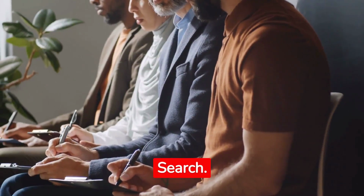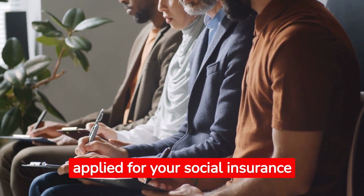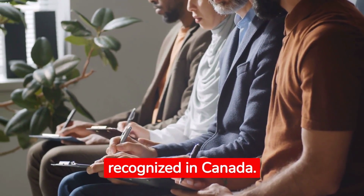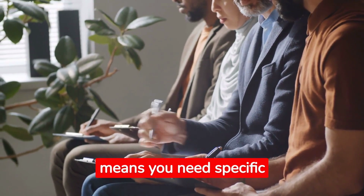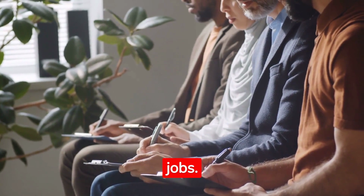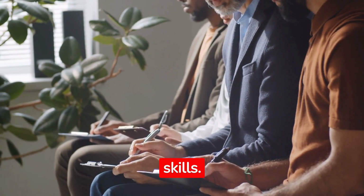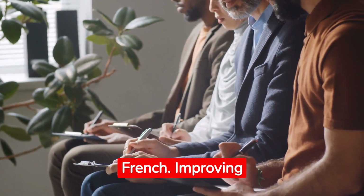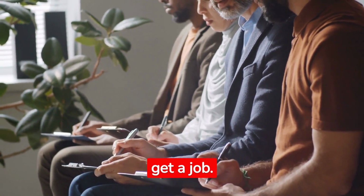19. Job search. Assuming you are authorized to work in Canada and you have applied for your social insurance number, you need to check if your qualifications are recognized in Canada. Some occupations are regulated, which means you need specific professional licenses or certifications to work in those jobs. You can try to improve your English or French language skills. Canada has 2 official languages, English and French. Improving your skills in one or both of these languages will help you get a job.